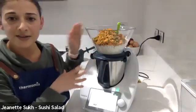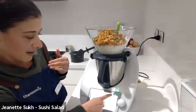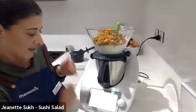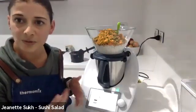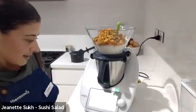This is really handy too, because when things are cooking, you can always in your recipe click your little three dots up here, hit the scales, and you can weigh as you're cooking. So that's another handy little tip.